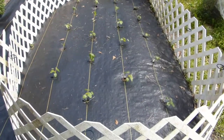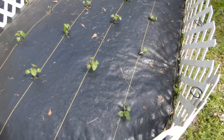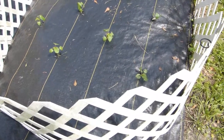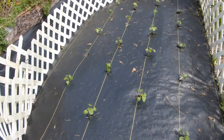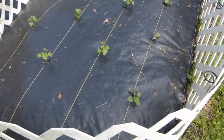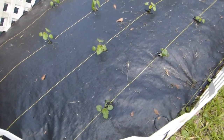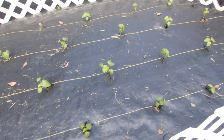Okay, so here they are. Last update on my second tour of my garden, I forgot to include the okra in my video. So someone asked me what happened to my okra and where they are. So as you can see, there they are.